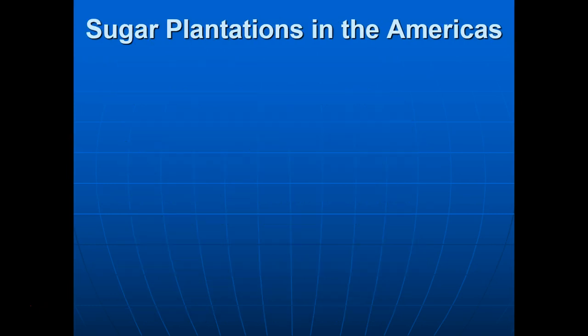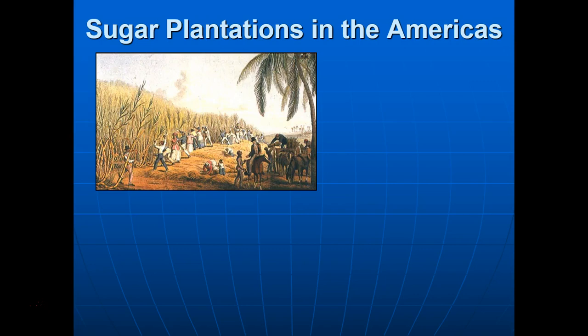Now, I really want to make sure you understand how much it sucks to work in a sugar plantation. So here's the deal. First of all, you've got to harvest this plant, and it's a really, really big member of the grass family, okay? It's hard to actually harvest it. And of course, there's no machines to harvest it at this point, so you have to do it by hand.